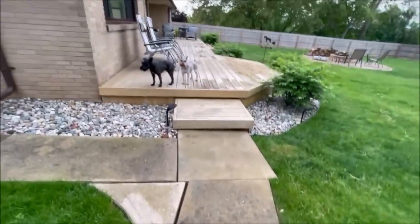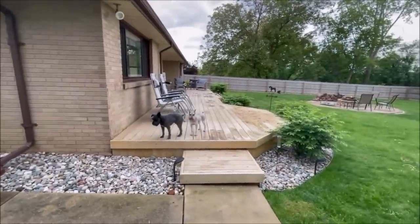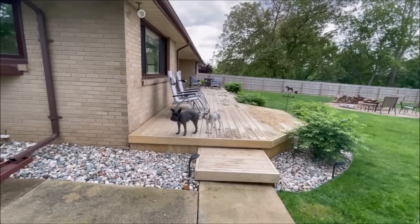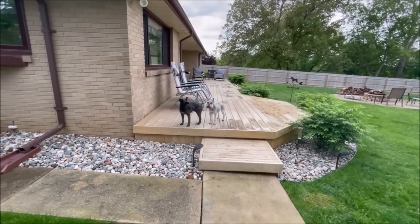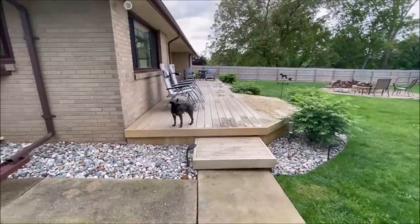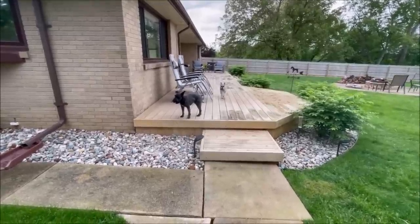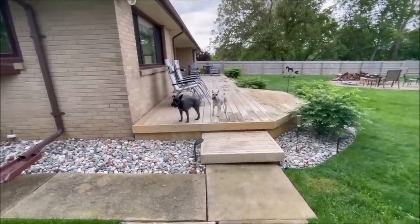But Grant, at certain times of the day, will get up and start pacing around the house. Like before it's time to eat lunch, or when he knows he usually gets a snack. He paces back and forth to the door because he wants to go in. He'll just keep pacing. He's a pacer.